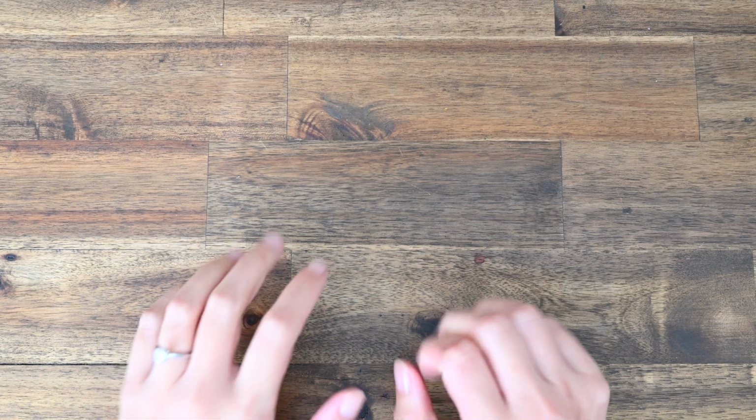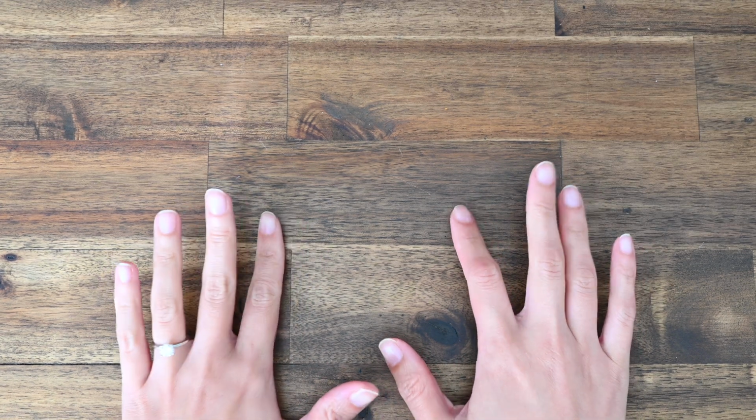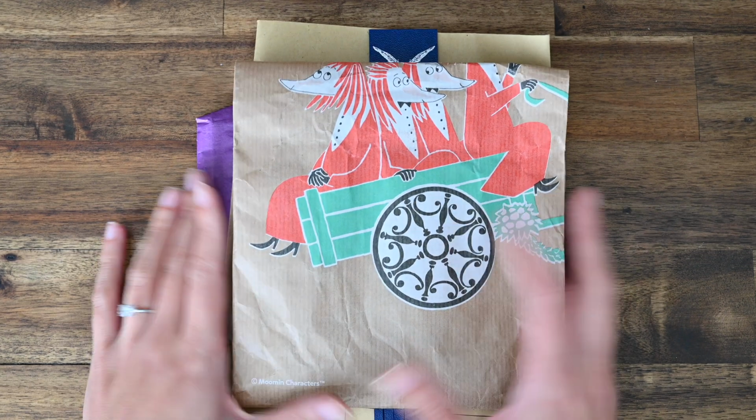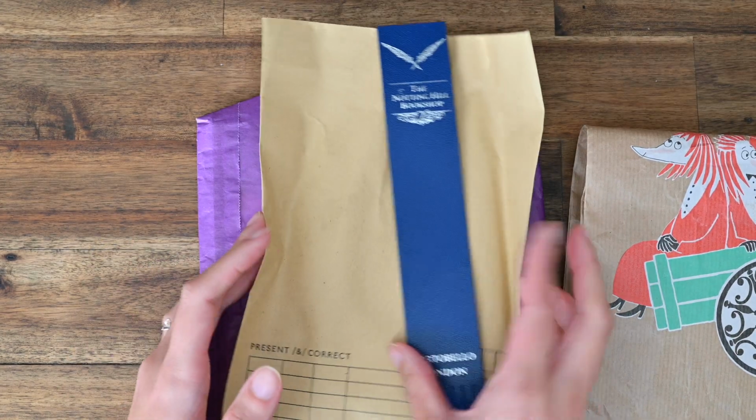I've just recently come back from my trip to Europe and I bought a whole bunch of stationery and also other bits and pieces, and I thought I'd show you guys. So I've got them all laid out here on the side, and I'm going to try to do my best to do this in the order that I purchased them.